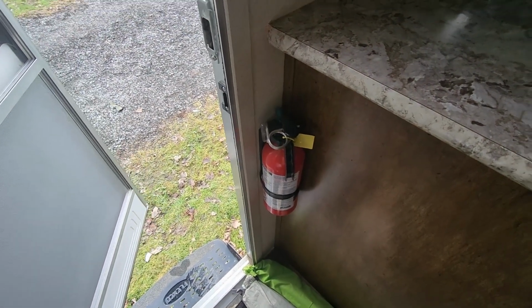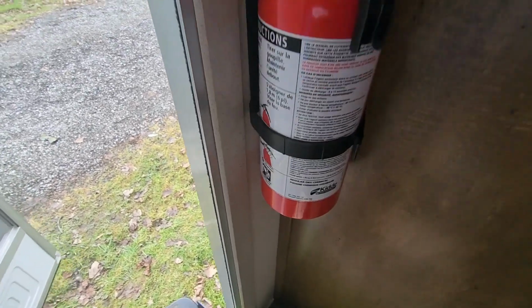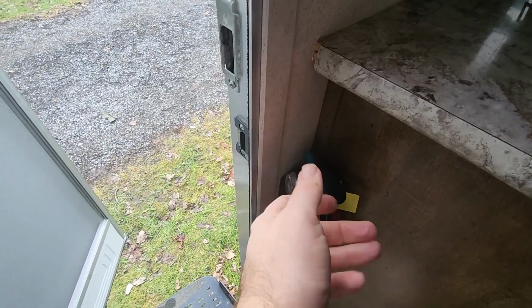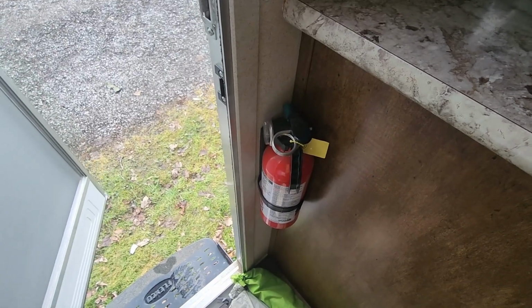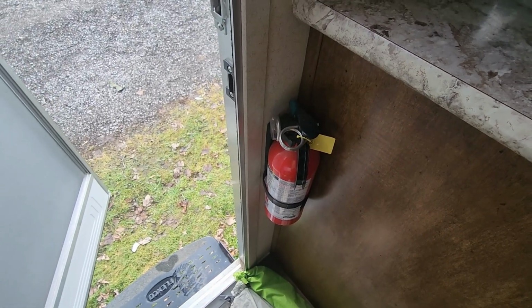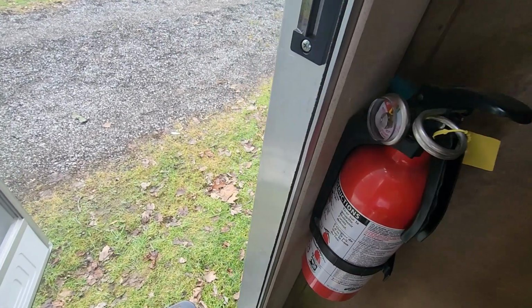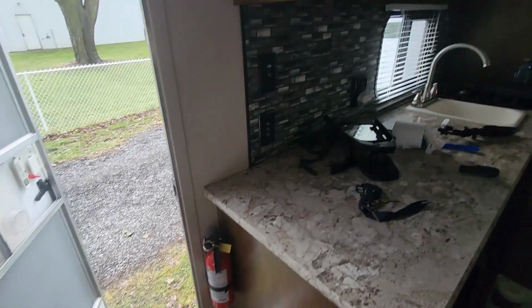Fire extinguisher. This actually had to be changed. This was part of a recall from the manufacturer because everything was plastic in terms of the nozzle and the triggers. There was a voluntary recall in 2018. You would ship back the old fire extinguisher and they would send you this new one that's a lot more robust. And yeah, it's still holding the charge, but we should probably replace that soon just based on age.